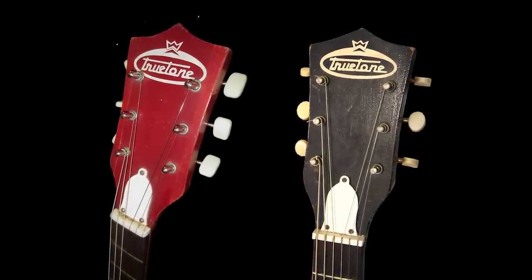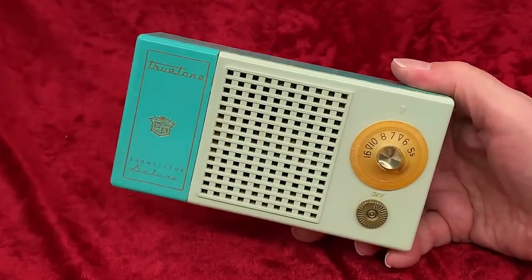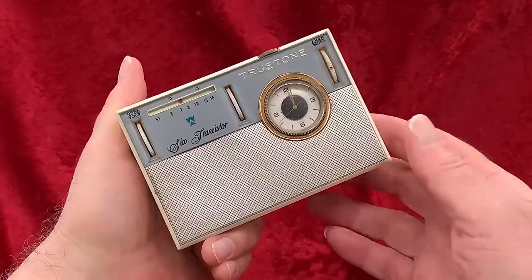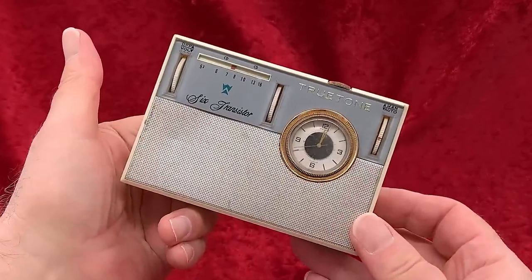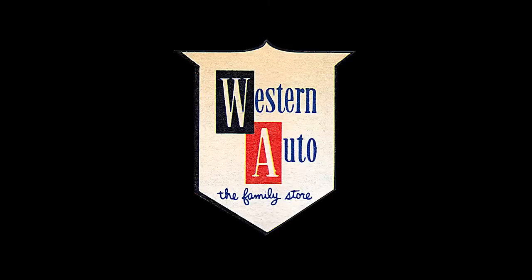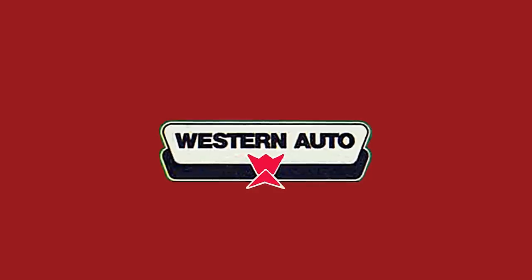Well, when a store fails, it is assumed that it wasn't meeting the needs of its community. But when an entire chain of stores fails, there's something else afoot. It's called financial manipulation. In the 1980s, Western Auto's management took the company into that Wall Street world of acquisitions, mergers, spinoffs, leveraged buyouts, and restructuring.